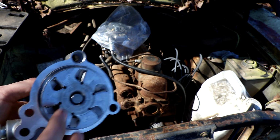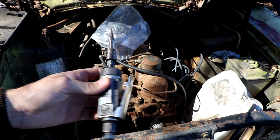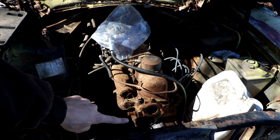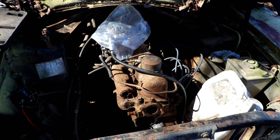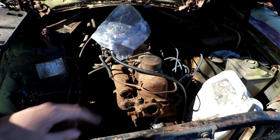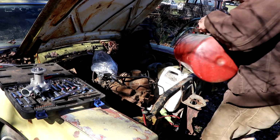So what I'm going to do is rig up this right here, our little whirly getter. We're going to take it, grind on this little stud right here, and make it to where that water pump will finally fit. There's just too much of a gap for me to feel comfortable bolting that on with a gasket. Let's try to get it here.